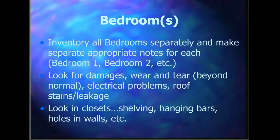Electrical problems, look for those electrical outlets that may or may not be working. Any stains on the roof that would signal leakage? Look in the closets, the shelving, the hanging bars, the holes in the walls. All this information should be on your move-in inspection list.